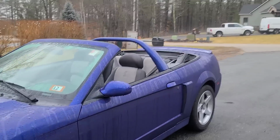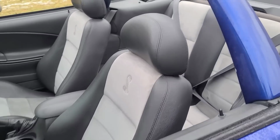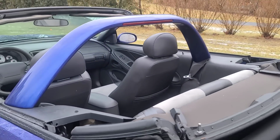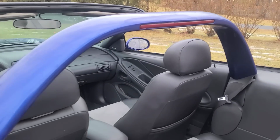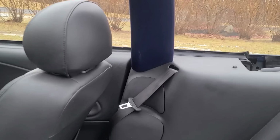All right, here's my favorite part about the car, aside from the 500-plus horsepower, the supercharged V8, the hand-built everything, the suede interior. I actually really, really like the roll bar. The roll bar is awesome. Color matched to the Sonic Blue paint, and it has a third brake light. I love that. It's the small details, but it looks great. And the way it mounts to the plastic, it's not all hacked and chopped up.